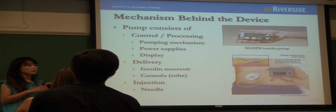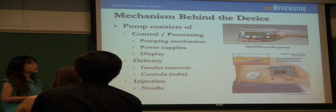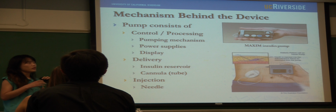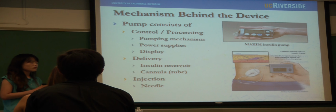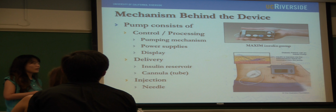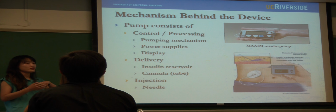Basically, the insulin pump can be divided largely into 3 parts: the control processing part, the delivery part, and the injection part. The first part has a pumping mechanism, power supplies, and display. The delivery part has the insulin reservoirs and tube, and the injection part is the needle. Usually the insulin pump is stored outside of the body, and there's an infusion set that helps the tube pass through the skin and rest in the fatty tissue, so the insulin goes to the interstitial space.